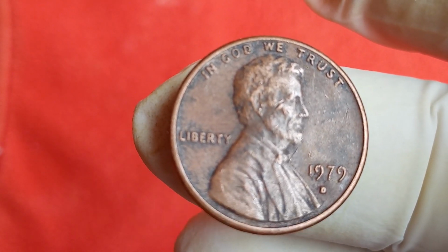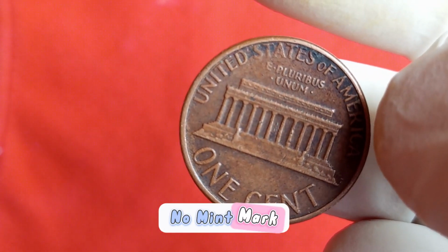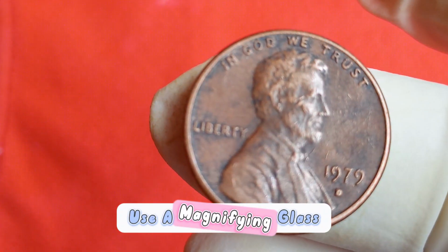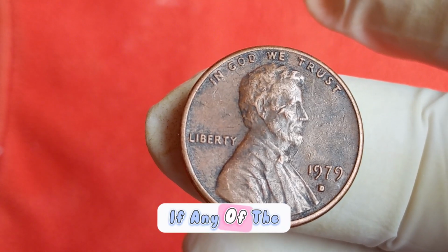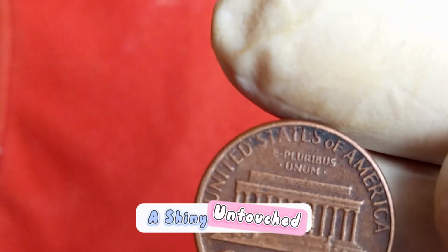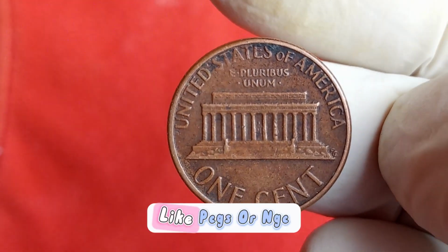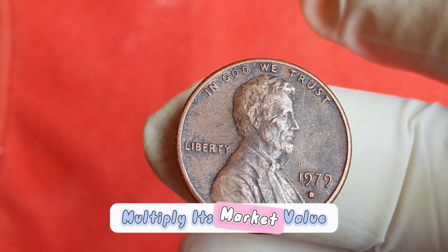Now, let's get practical. You're probably asking, how do I know if my 1979 penny is valuable? No mint mark? It's from Philadelphia. D means Denver, S means San Francisco, and this is where things get interesting, especially for proof coins. Use a magnifying glass or coin loop, look closely at the date, Liberty, and In God We Trust. If any of the letters or numbers appear doubled, you may have a double die obverse. Coins are graded on condition. A pure, shiny, untouched, perfectly centered penny could fetch big bucks, especially if it grades MS 65 or higher. Consider sending your coin to a professional grading service like PCGS or NGC if you think it might be special. A verified grade can multiply its market value tenfold.